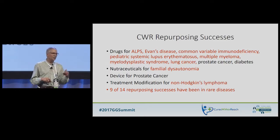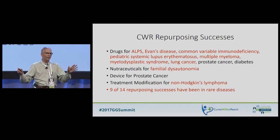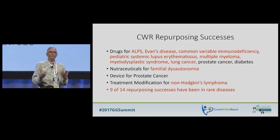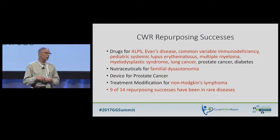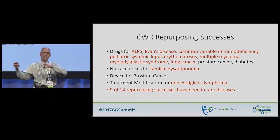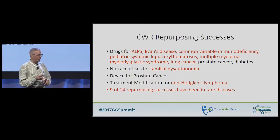Because rare diseases don't have a lot of support from the pharmaceutical industry or others, and because there are so many of them, and because the clinicians and the patient advocates that are involved in this are so determined to find things, we get more opportunities in the rare disease world than we get in the common disease world. And so when we find a funder and a researcher to match up, we're often able to create a great success. And you can see we've done this with drugs, with nutraceuticals, with devices.